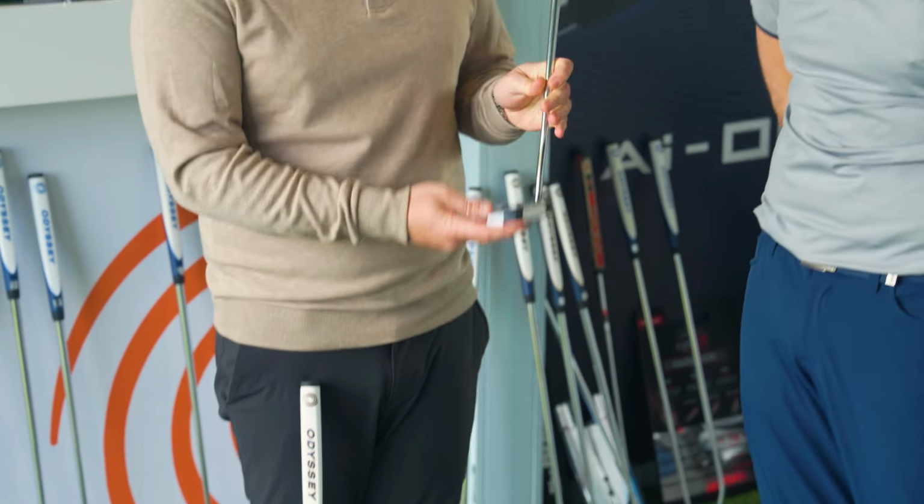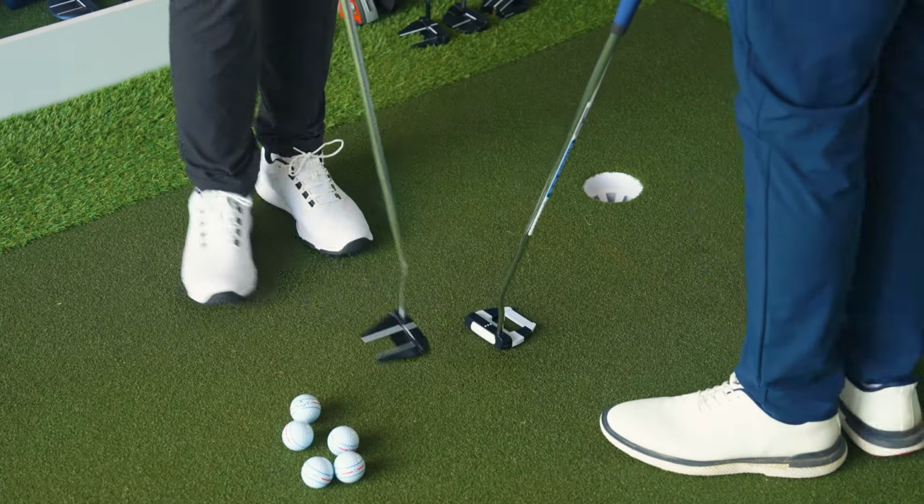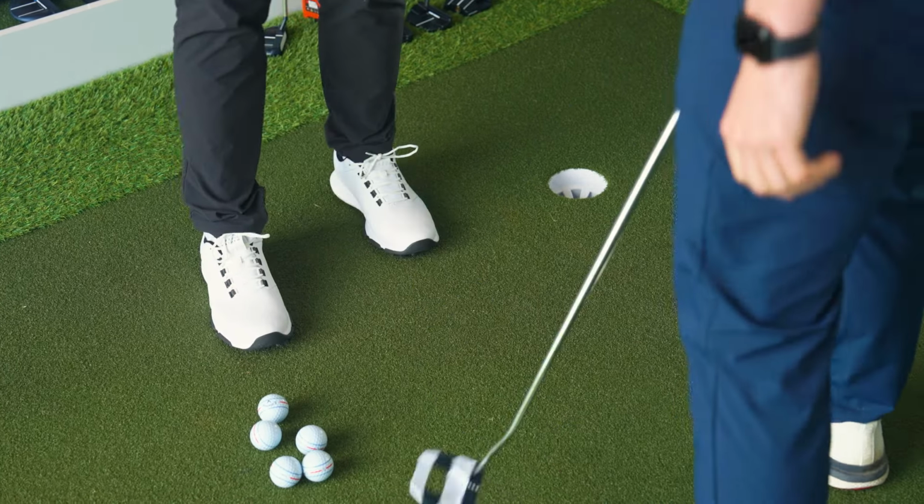So Versa was the 1 degree out. So when you look down, the black, white striping is very obvious when you're lining up. So if you line up this ball here to that hole, for instance.